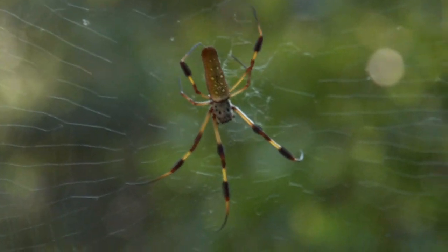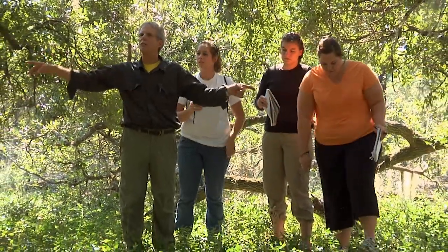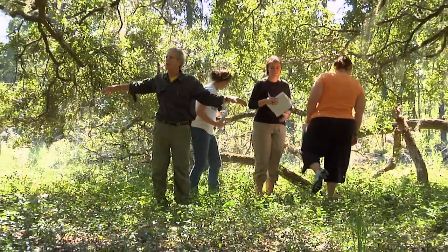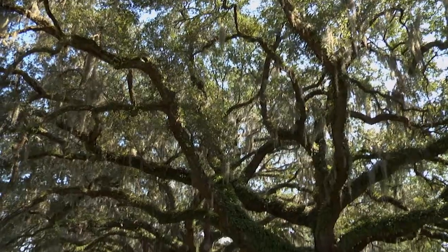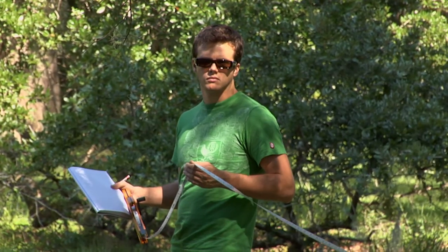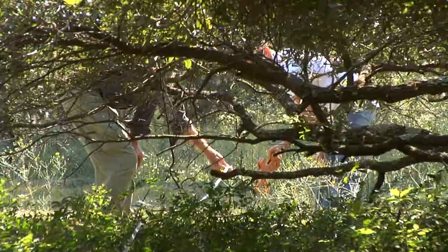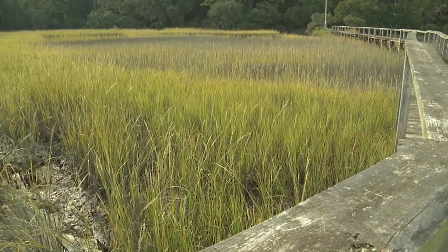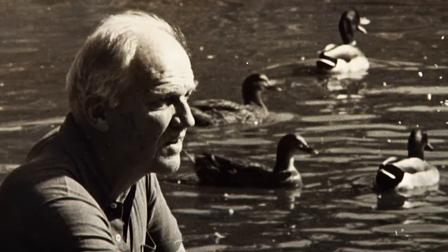Hey everybody, what I'd like to do is to space ourselves evenly out around the circumference of this tree. Now, just so we can get an idea of the size of what we're talking about. Keep going. Out to here. 22 meters.